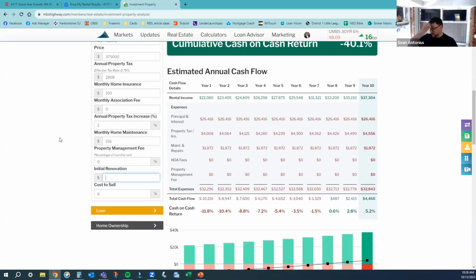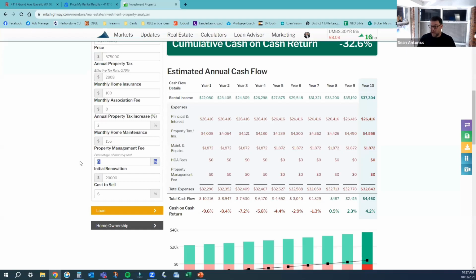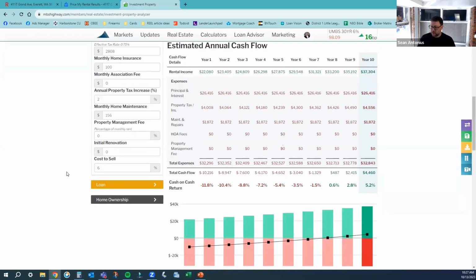Any upfront costs you're going to put into the property, right? If this is not already flipped and you're going to put 20 grand into it to clean it up and do the BRRR method of investing, and one of those R's is renovation, you've got to account for that. Are we putting 20 grand in here of upfront cost? Okay, maybe not. I'll just leave this out for now. All that does is really prolong some stuff.